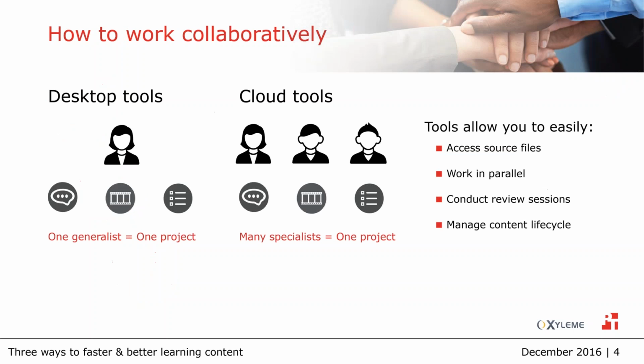Excellent. Thank you, Monica. I'm very excited. It's one of my favorite topics. So the first thing we have for you is how to work collaboratively. So if we think about the old world, which was dominated by desktop tools, we were pretty much tied to one designer, one project, because it was hard to share the different files. However, now with all the cloud tools that are out in the industry, we can start to work more collaboratively.